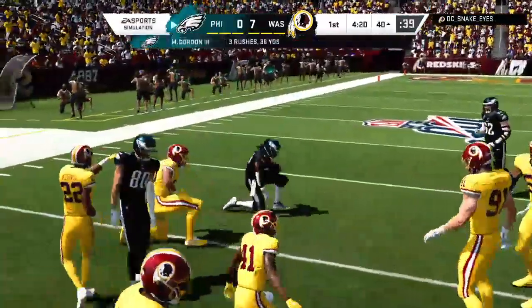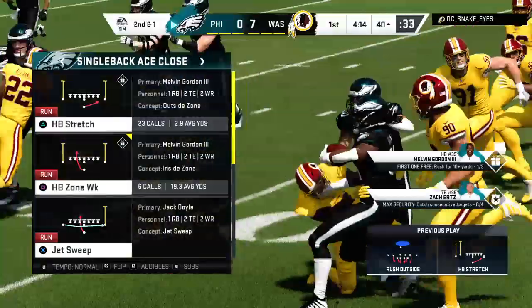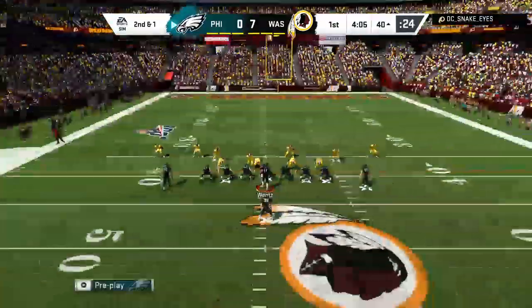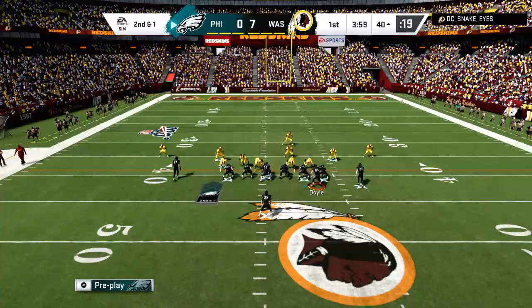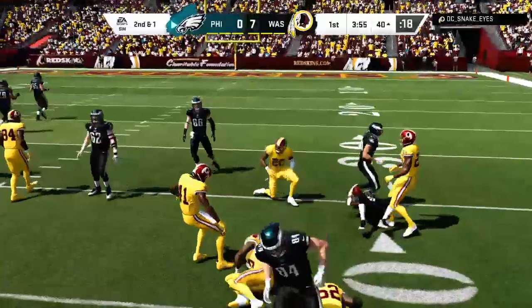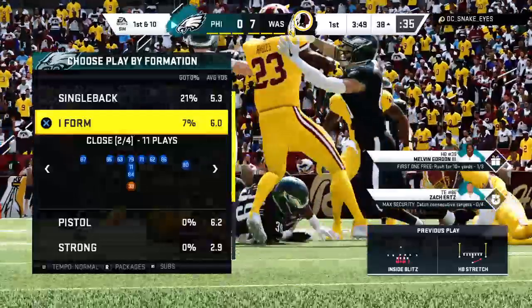The lane opens up that time as he'll be brought down just short of a first after a gain of about 9. A nice run there, 9 yards, and it'll be second down. The last run got 9. That leaves him with second and a yard. Running right, it's a handoff to Gordon. And the stop here will come at the 38-yard line. 2 yards, good enough for a first.